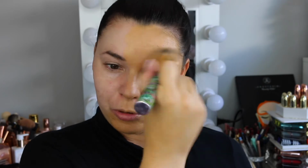I would say this is a little bit more towards the medium side, but I think you could build it up as well. So it is meant to be quite a natural foundation, but depending on how you want to use it, I think you could build it up a little bit as well. So that's one side done with a brush.